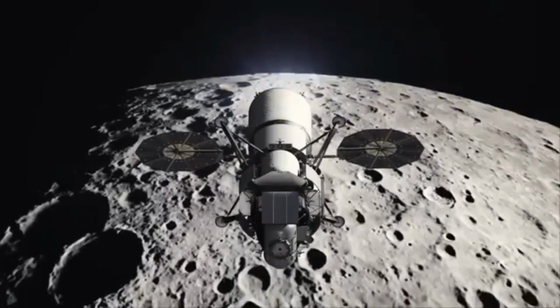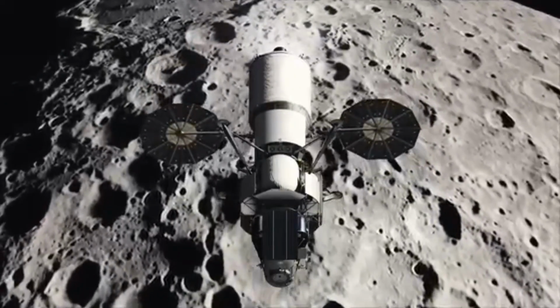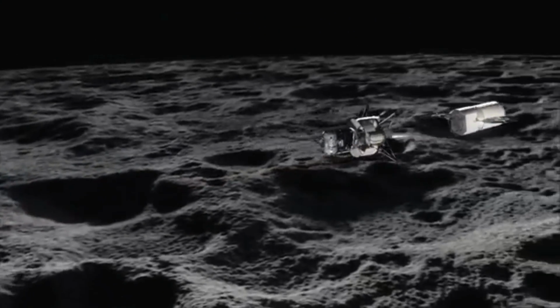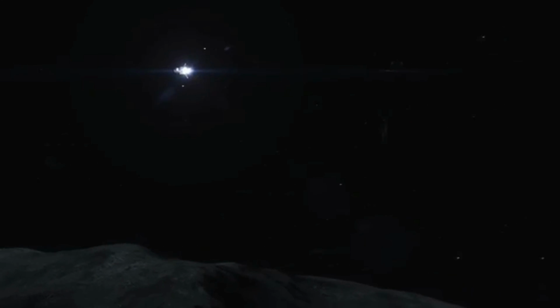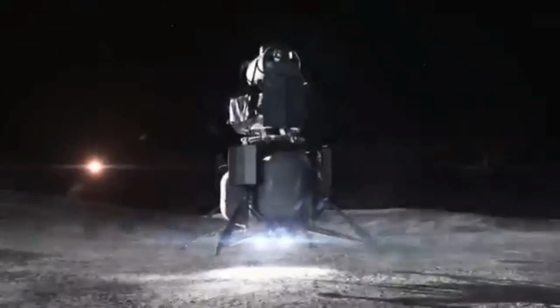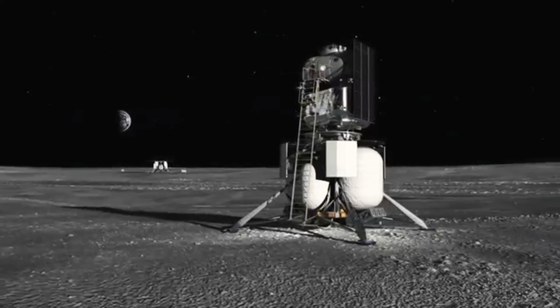Now the transfer element takes the ship down into a low lunar orbit because the Orion is not currently capable of doing that. And then it releases the rest of the lander, and the transfer element goes off into oblivion, and the rest of the lander makes its way towards the lunar surface. Once it sets down, the astronauts will disembark for a 1-week adventure on the lunar surface.